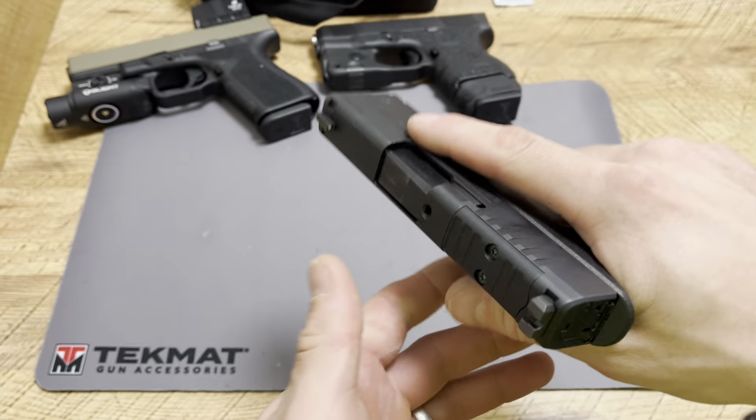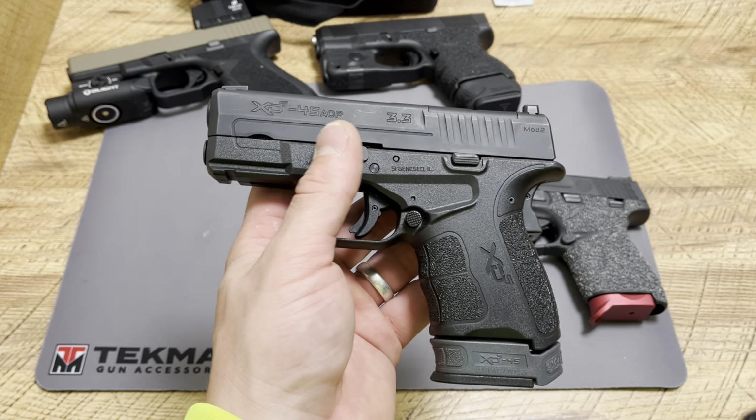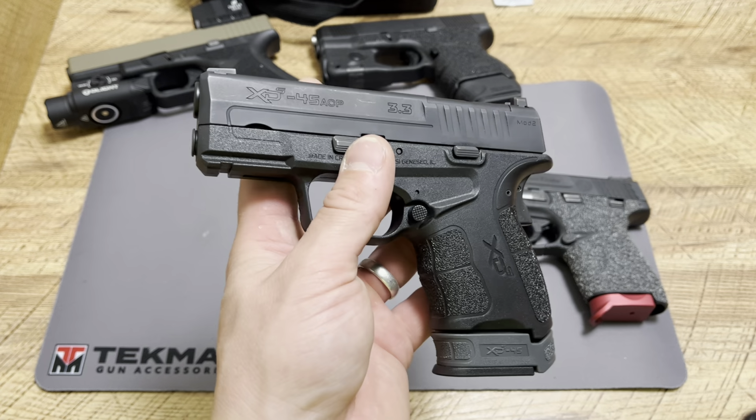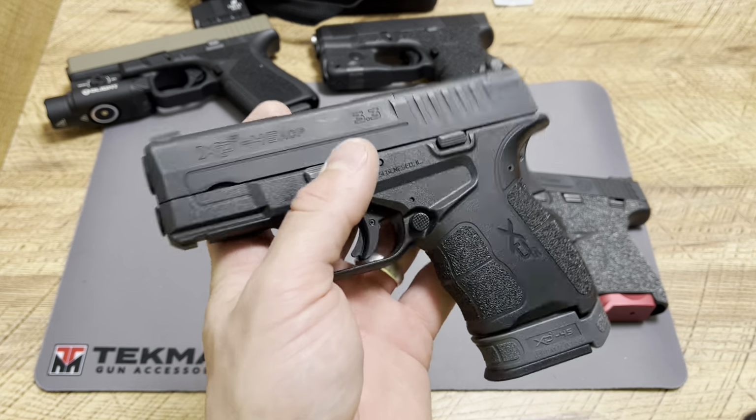I mean, this thing is just a pinpoint shooter for how tiny it is, and the fact that you have a gun that shoots so well with such a large caliber in your pocket is unbelievable. That fits in your pocket comfortably. Gym shorts, summertime carry. It is a great way to go.